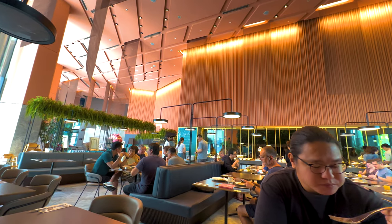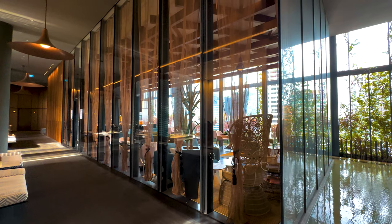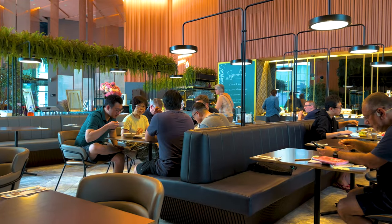And now I'm going to talk a little bit about the breakfast. For breakfast, if you are staying in a normal room, you only have one option, which is level 1, the Marmalade Pantry. If you're staying in the club room, the first option is the same level 1, and the second option is the lounge room that we showed you yesterday. So basically, we ate at level 1.